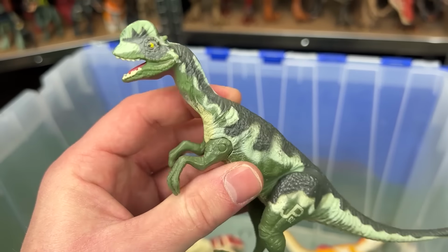Here is a Carcharodontosaurus figure in the blue, brown, and orange edition, and it has a single action button on its back for a chomping motion. Up next from the new Dino Tracker series is the Sinotyrannus figure. It's got this cool headpiece that goes all the way down to its back, and it has two action buttons, one for chomping the jaw and one for swinging the tail.